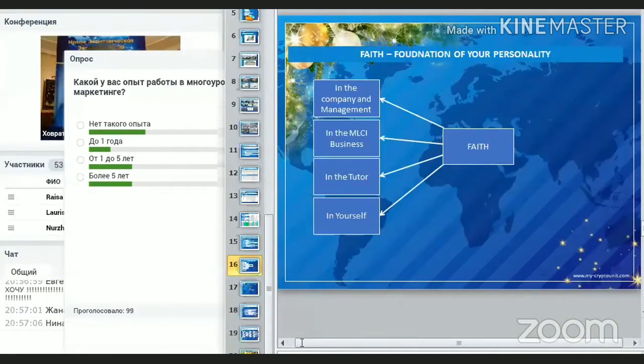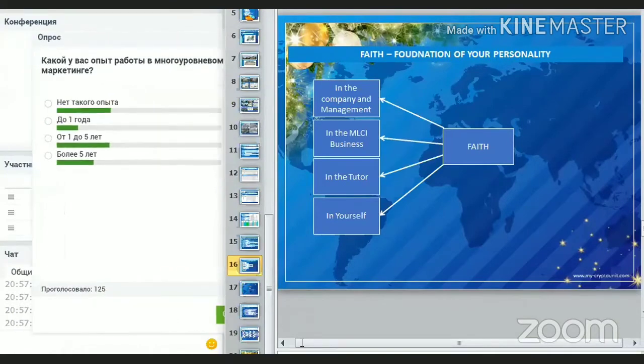which is why, friends, you will be able to achieve everything that you planned for the next 18, 20 years. Now you need to plan your own success, your own life. And I want to give you the foundation, or the basics, for the development of your personality.